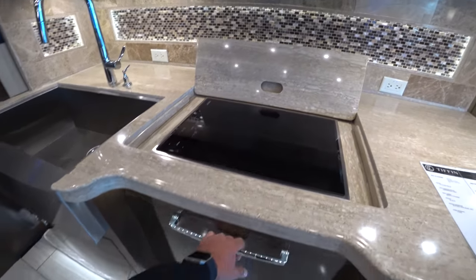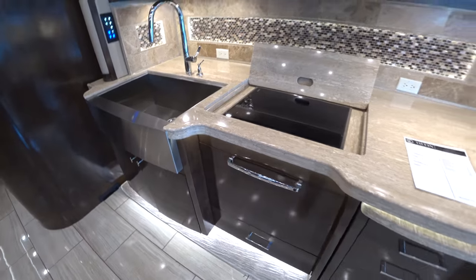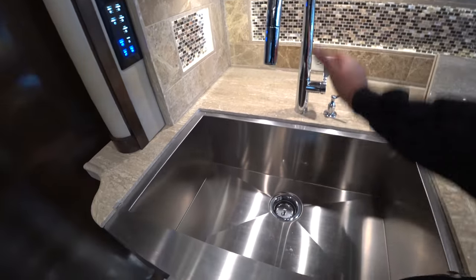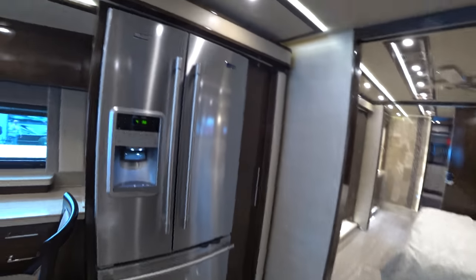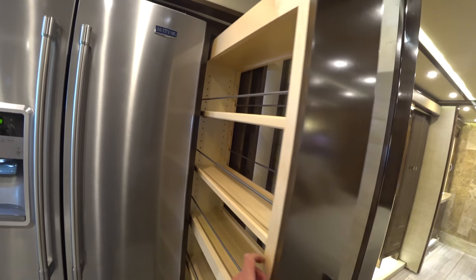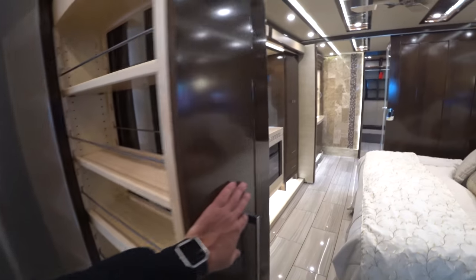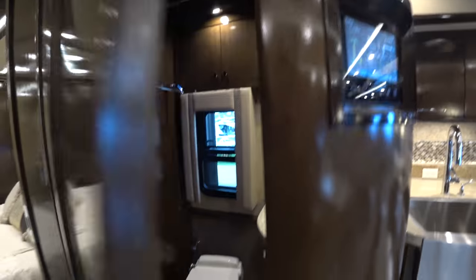We have an induction cooktop on this rig. And of course, the all important dishwasher, big, huge sink. You have a big sink and a big dishwasher, just in case one wasn't enough. Residential fridge, and this one you have only one pantry, but it's a pretty substantial pantry at that. Your control panel, a half bath here on this side.